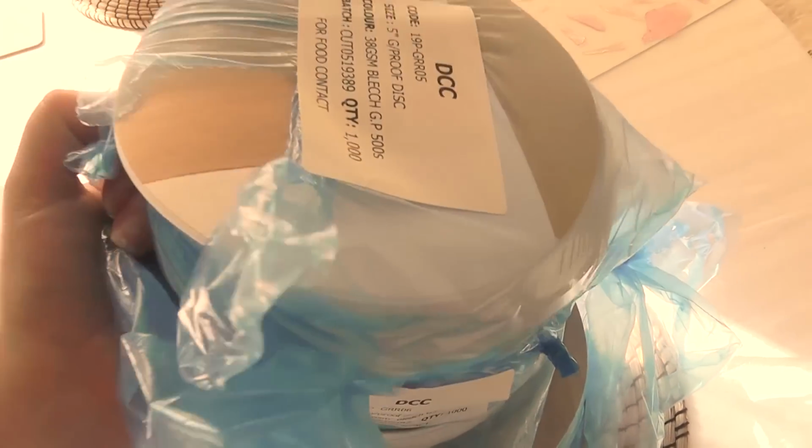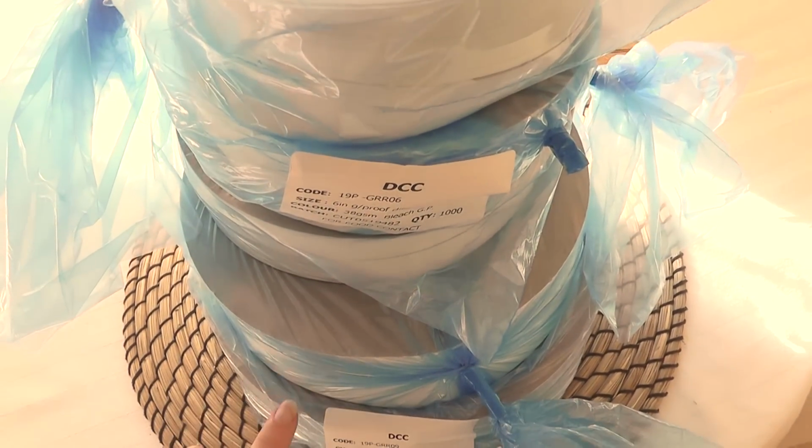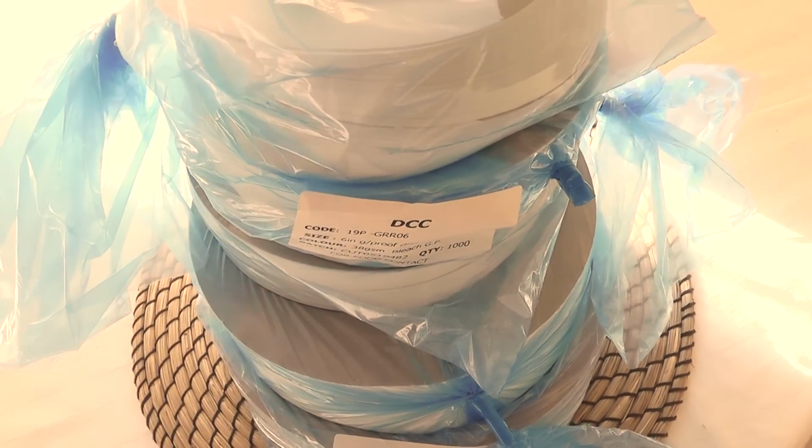But I have only previously bought size 6-inch and 8-inch, so I'm going to have to find somewhere to store these. My kitchen's already pretty full.